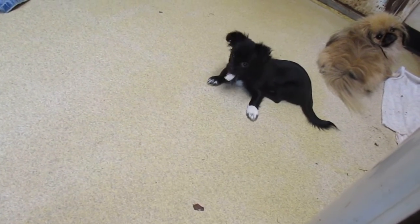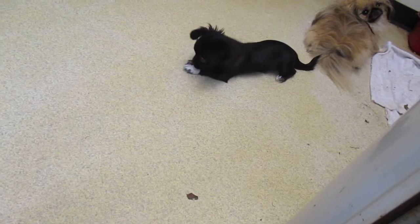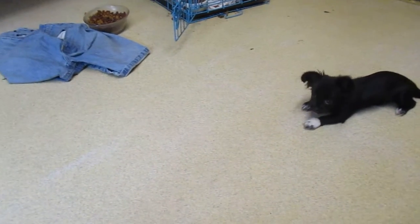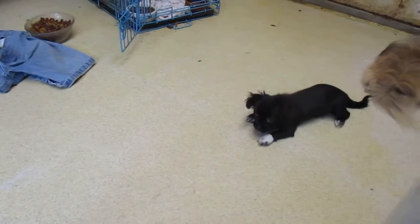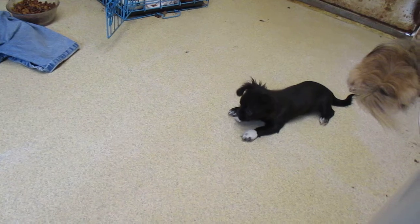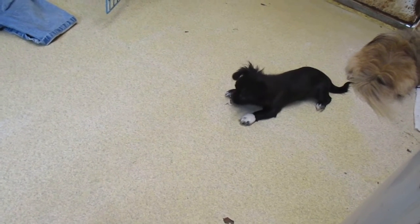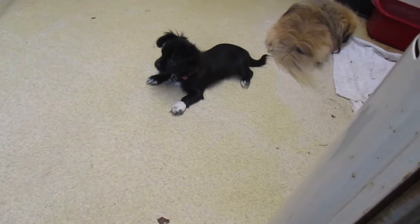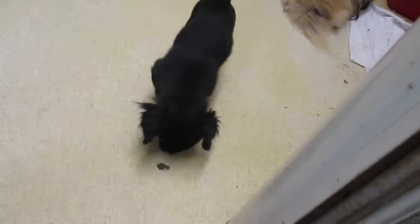She likes to chew paper. So that's what she's doing right now. She's torn a little piece off the paper plate I had their treats on, and she's chewing it. I'm gonna have to get it away from her. I don't guess it'd hurt her if she swallowed it, but I don't know for sure. So she's so cute though. She's got a good mix.